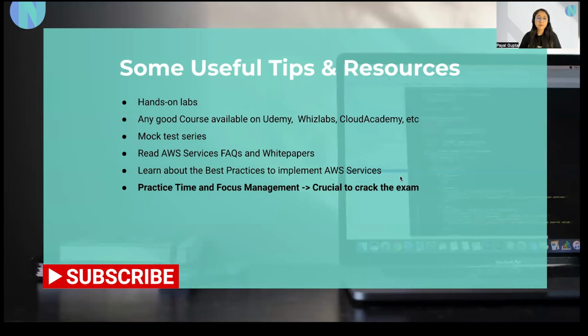Next is to learn about the best practices to implement AWS services. See, AWS has 200 plus services, right? And it is difficult to learn about all the services, and it is difficult to get hands-on experience on each and every service. So at least I would suggest you to go through their best practices and understand how to implement those services in the best recommended way. For example, IAM and AWS Organizations and security best practices. So these are some important services that are required in most of the scenarios.